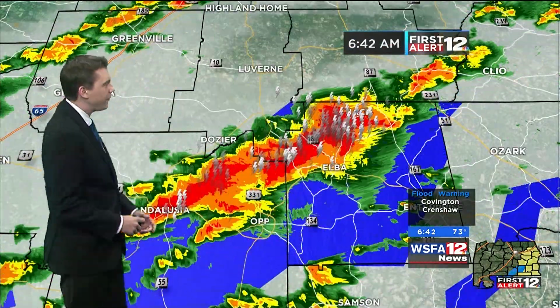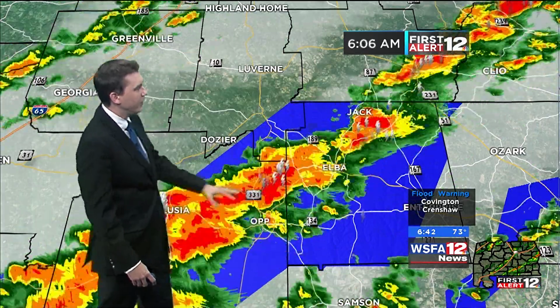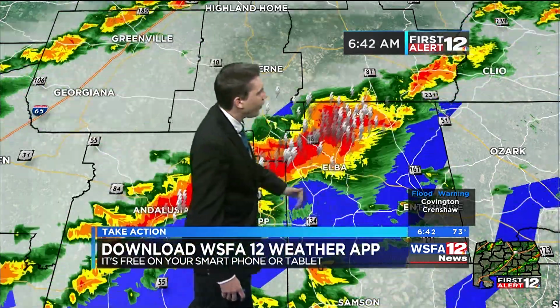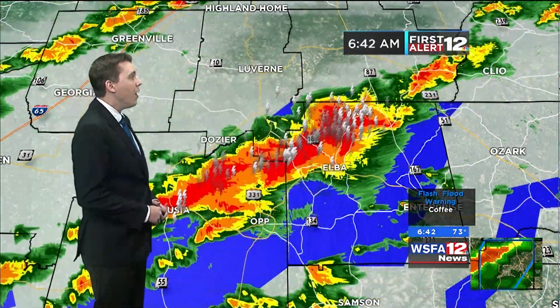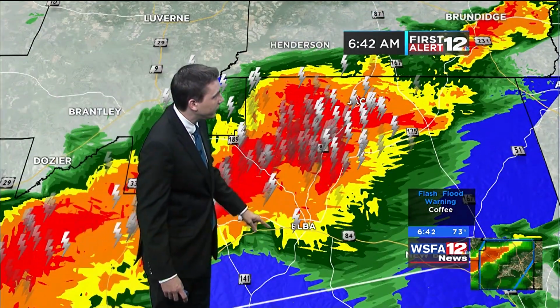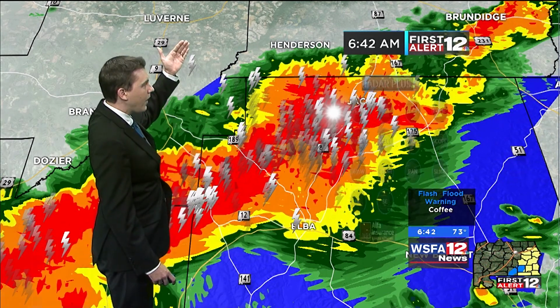This is WSFA First Alert radar. All of these blue polygons now extending from parts of Covington through Coffee County. That would include Andalusia, Opp, Elba, all the way to about the Enterprise area. Those are flood warnings that we have in effect this morning, and you could clearly see why. More bands of very heavy rainfall now lifting northward here. There's Elba flooding along the Pea River, has been fairly significant now over the last 24 hours or so.